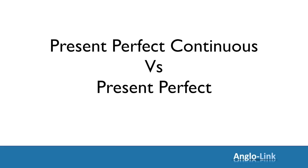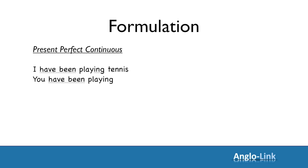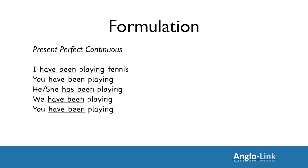Right then, present perfect continuous and present perfect. Let's look at the formulation of the two tenses. In the previous video, we looked at how to formulate present perfect continuous. Let's remind you, I have been playing tennis. So the verb to be conjugated in the present perfect and then the main verb with ing. You have been playing tennis. He, she has been playing. We, you, and they have been playing.